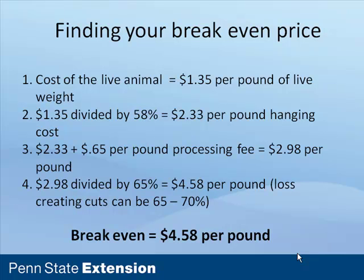Finding your break-even point. Now see if you can bear with me in this, and if not, I'm happy to repeat anything because I think it can get a little confusing. So we know the live weight of our animal, and I figured out all my cost of production to bring that animal up to the point where I want to have it slaughtered. I've got $1.35 per pound of live weight invested in that animal, for my time, feeding costs, whatever all my costs are, up to that point. That's my break-even point. If I sell that animal live, I need at least that per pound to cover all my costs.